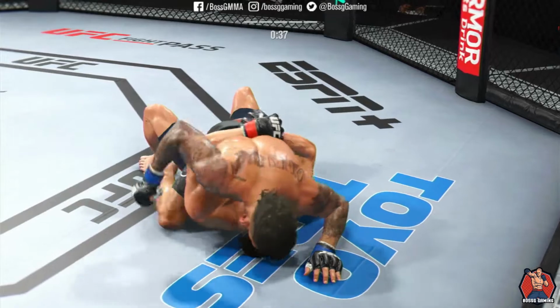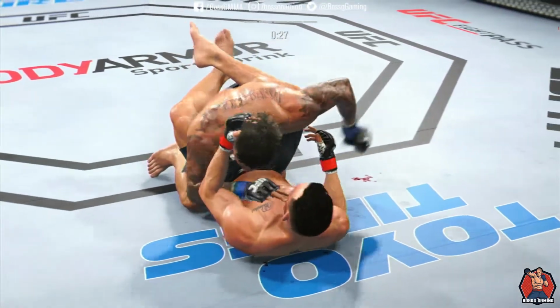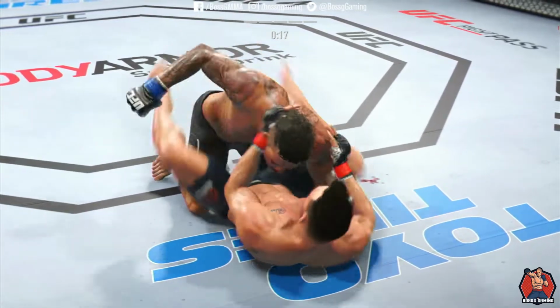All right, good movement by him here on the ground. He really is a master of these transitions. He is a master of movement on the ground. You never know where he's going to be. Well, as usual, suffocating work from the top here by Oliveira.